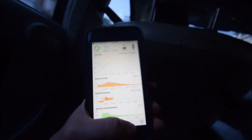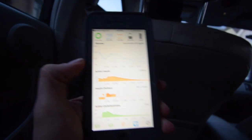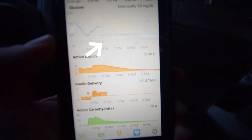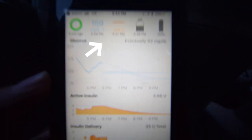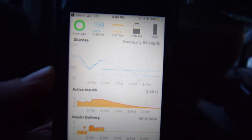Alright, if anyone is following the looping tour and this is how you set things for exercise, is that little button for 2 hours, and you see my line just went, it's so hard to see. My line up here shifted from 95 to 140, but it's gonna be tough for you to see that.